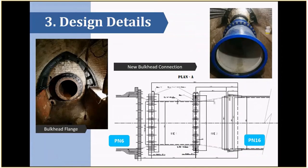So then some photos of the connection. So this was a really important part of the scheme, transitioning from the original pipework onto the new pipework. This required a transition both from imperial to metric pipeline, but also from cast iron pipeline onto the new ductile line.